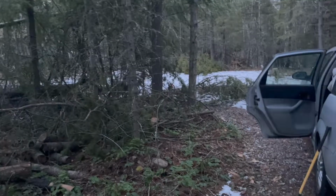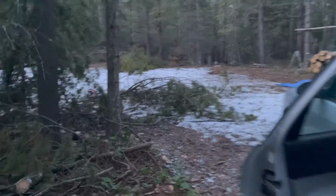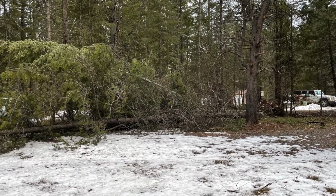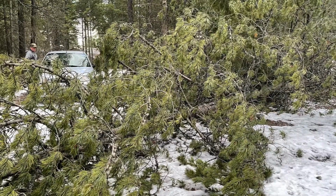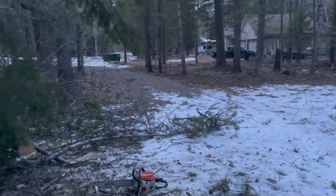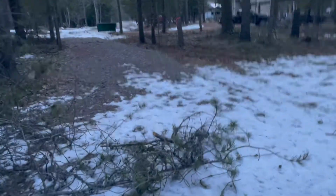Pretty good about low light conditions, but we came and that tree fell down. I think I'll show you a picture of it, but just cut it up. We set up camp, and it blocked our driveway, a massive tree. Well, I still got some light. Let me show you how big this thing was.